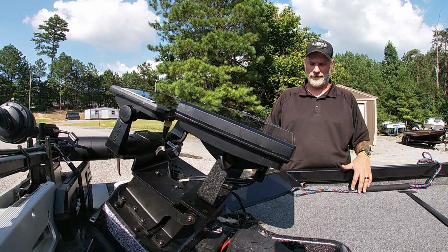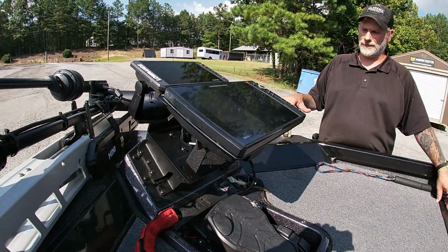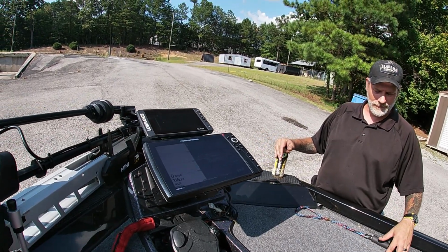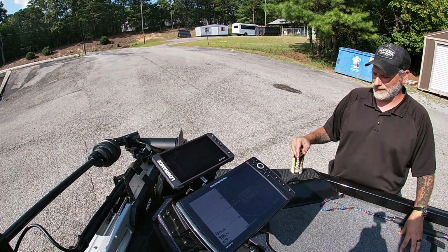The harness comes up to the front, and then it splits off up here, going to each of the individual devices. And I mean, that's really the scope of what we did. We took something that was halfway done, and we completed the process.